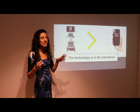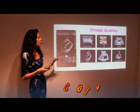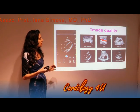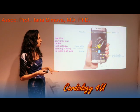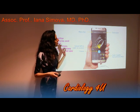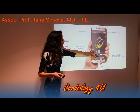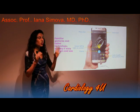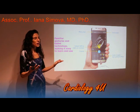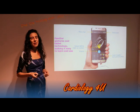So the main thing here is that all of this technology is in the transducer, and you connect this transducer to your smartphone or to your tablet, and you see that the images are quite good. You have the B mode, you have the color Doppler, you have different applications. Also, the software is very, very user friendly. You could freeze the image, you could turn the color Doppler slow flow, fast flow, you could turn the M mode, and also you could save loops and send them, for example, to your mentor if you're not sure about what you're seeing and you want some advice from someone with more experience than you.